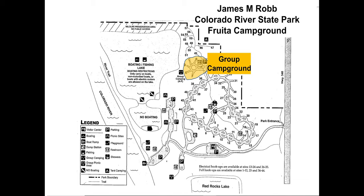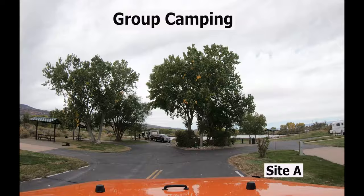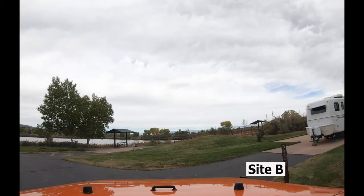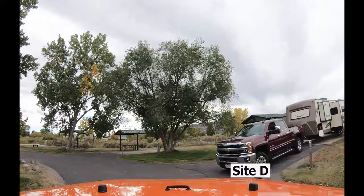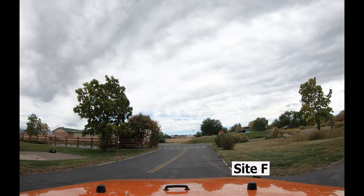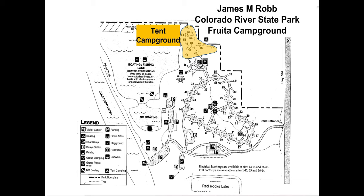Fruita has a small group camping area with 6 backing campsites. Here's the drive-through video of the group camping area. The last camping area at Fruita is the tent camping area, which has 13 walk-in tent campsites. See our website for pictures of each of those campsites.